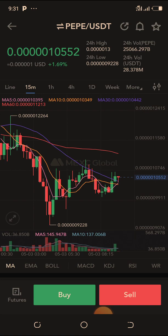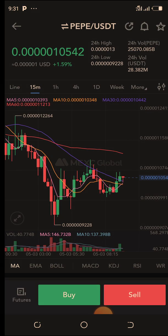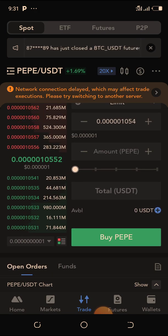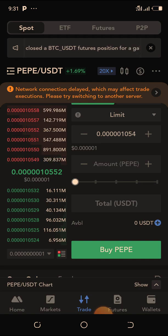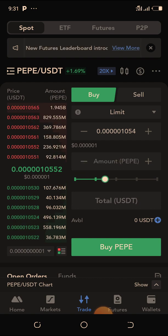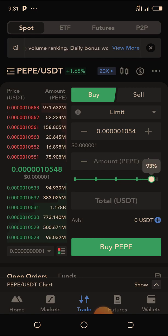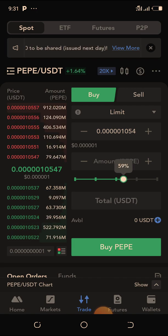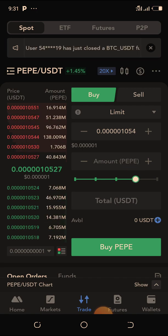This is it. We want to buy Pepe. We click on buy. The money that you have in spot will show here, this is your spot trading. When you want to place a trade on spot, you come here to trade. Your balance will show you. Let me say if I have $10 and I put 50 here, that means I want to use $5. If I have $10 in my spot account and I put it here, that means I want to use $7.